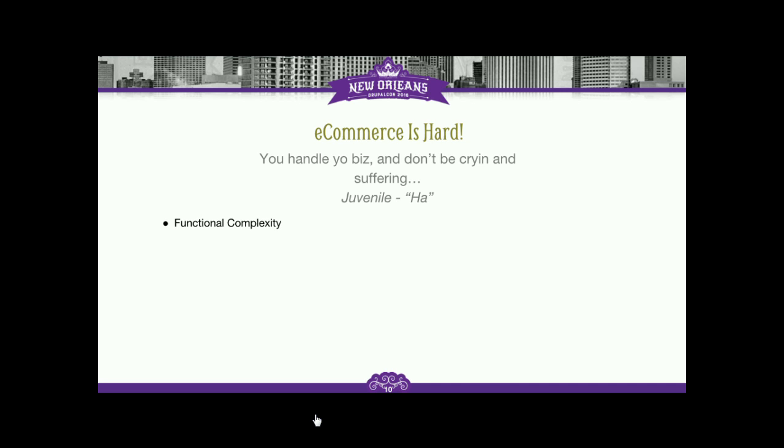So why is it hard? There's functional complexity, right? There's a lot more to handle in your commerce site because it just needs to do more. There are UX challenges, especially with responsive design. Let's imagine you have a product catalog that has 300,000 products in it. How do you help someone parse that catalog on a phone and still make that user experience intuitive?